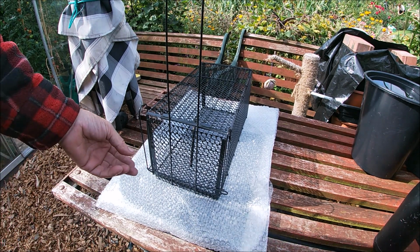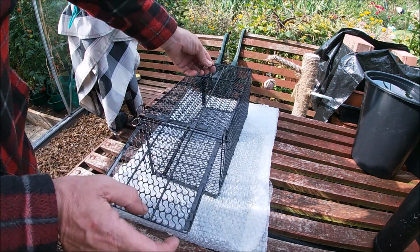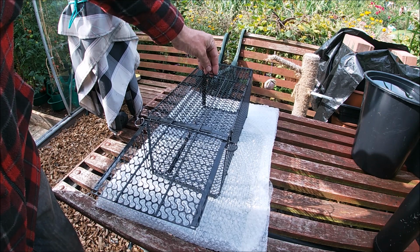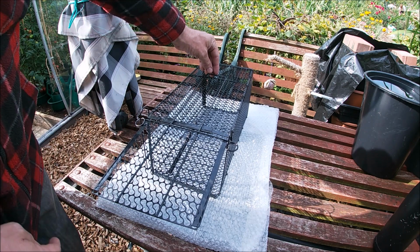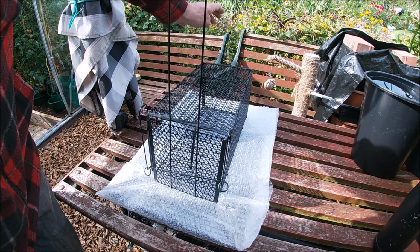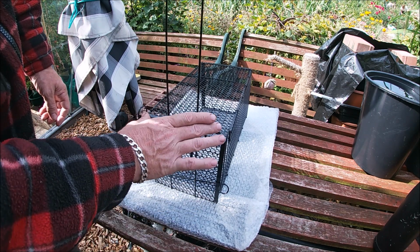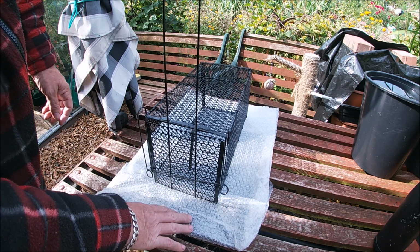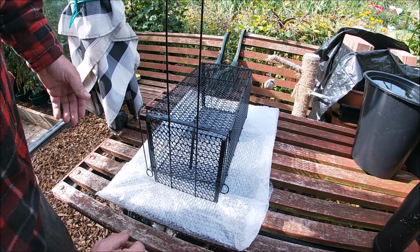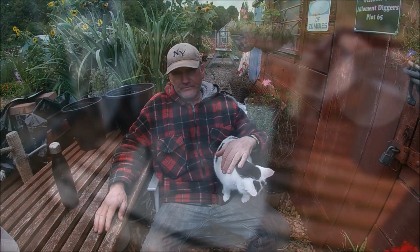So these are them rat traps or squirrel traps, and how they work, you've got a little hook here and that hooks onto it like that. You put the bait on the other end, a squirrel runs in, or a rat, it touches it and it drops down and locks it. Now there's two, this one I've just made up to show you, and another one here in the flat pack. I paid £5 for the two of them, so I think I've got a good deal there. Right, anyway, let's move on.